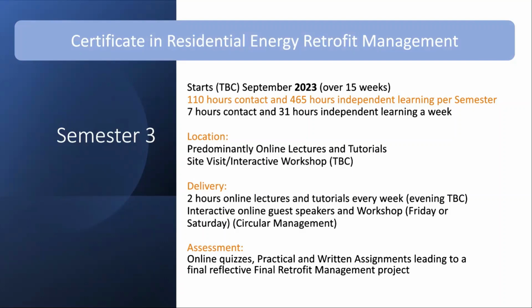And this energy retrofit project is the big project. So there's a lot of marks allocated to this one. And it's basically what you've learned in the other 2 SPAs, you will be feeding into this as well to make it into one concrete project, looking at different typologies, as I said, won't just be one building.